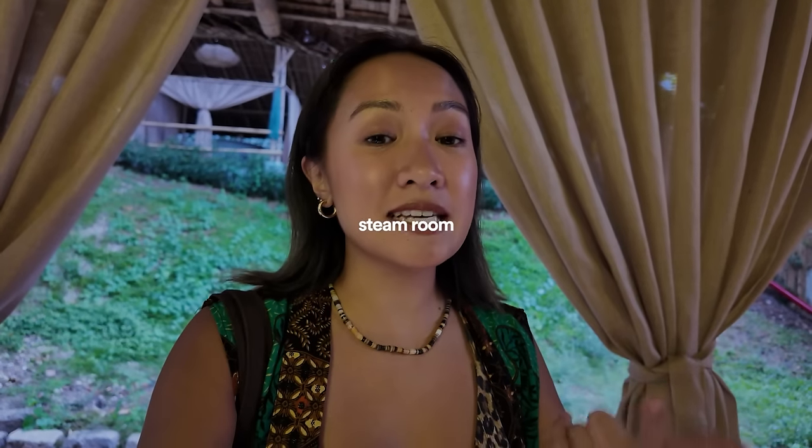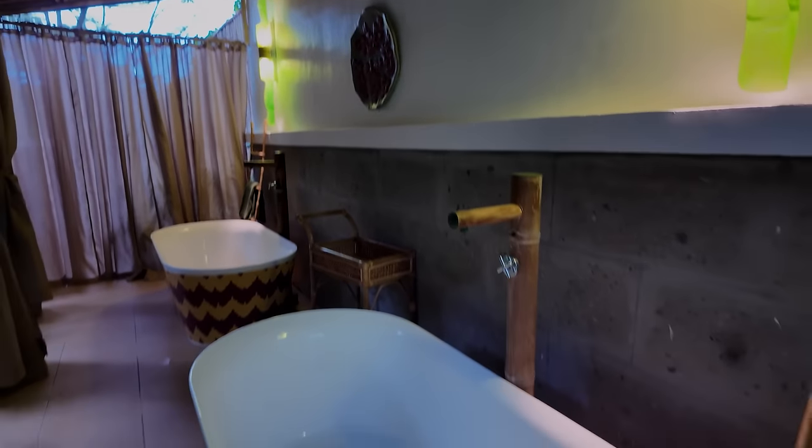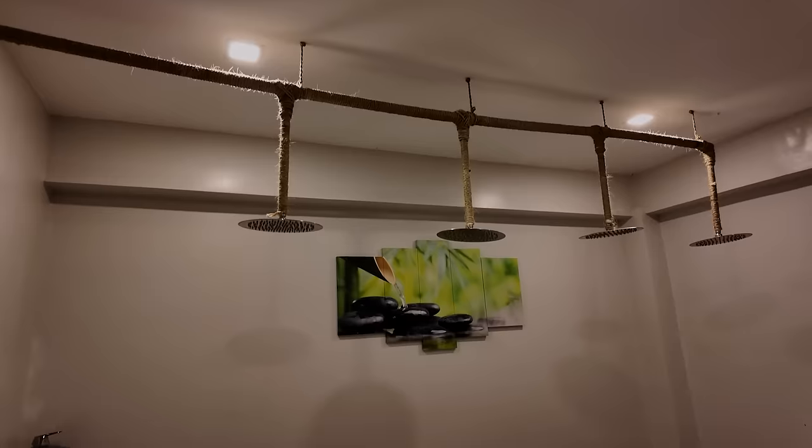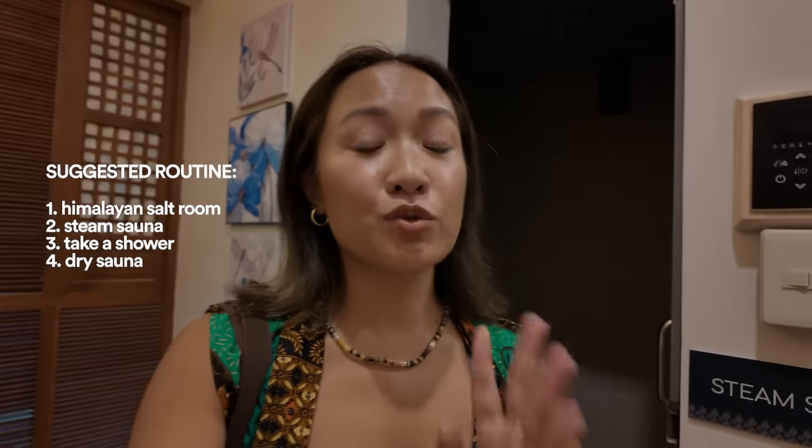Time for a massage, but before that, they actually have a lot of other things that you can do here. So they have Himalayan salt bath, they have steam room, they have sauna room, they even have cold plunge, but hindi namin siya gagawin today. Okay, so what they suggest is to do the Himalayan salt room first. Do the steam sauna, then take a shower, dry sauna before you do your body scrub and massage. So yun yung usual process nila.